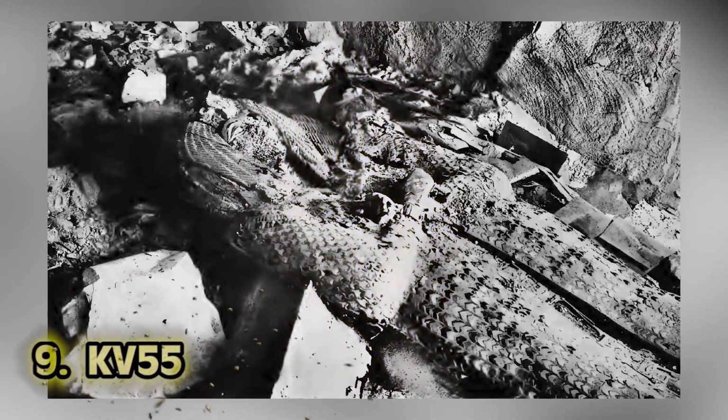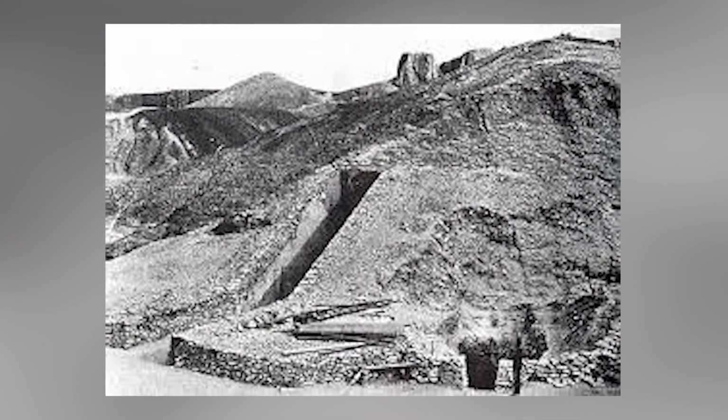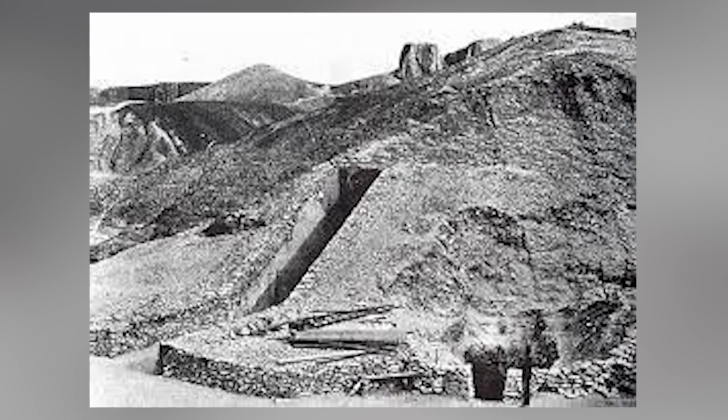In our number 9 spot today, we have KV-55. This is a tomb that is referred to by a number rather than a name because we don't actually know who lies inside of this tomb. While this tomb had its modern discovery in 1907, we still haven't quite found the answers surrounding this mystery.